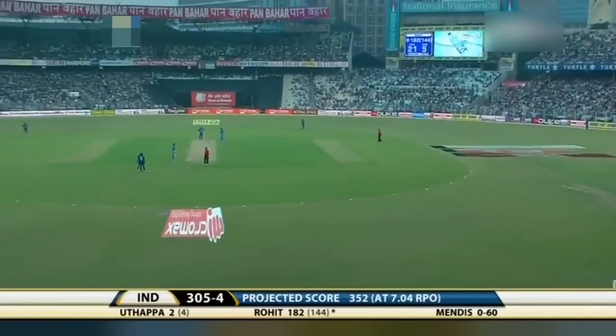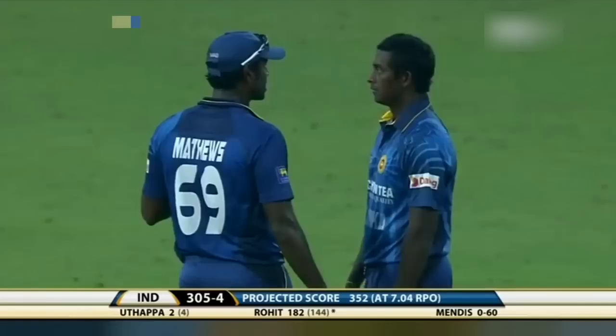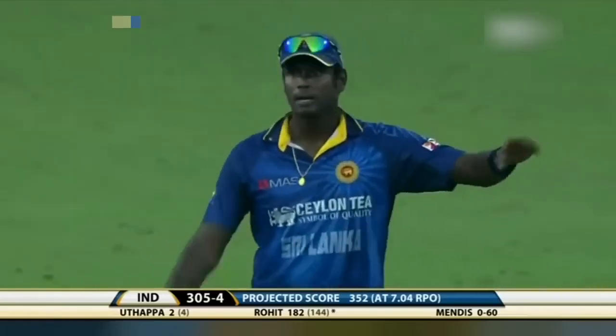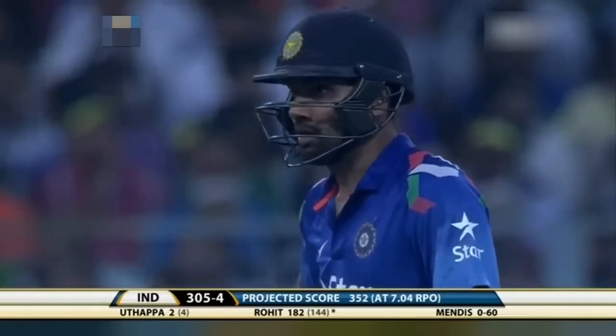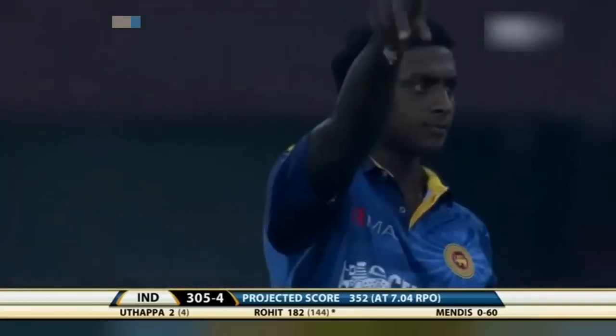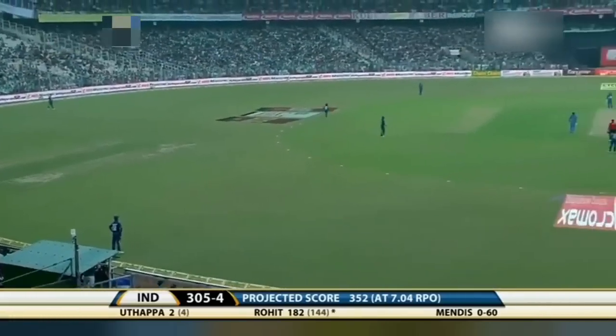Well, it's the way he took his front foot out of the way that enabled him to hit the ball between that fielder, who had long gone at deep mid-wicket. Wonderful shot that from Rohit Sharma. 182 now. The strike rate is 126.4.